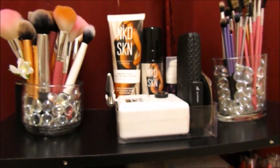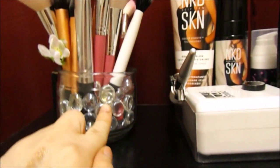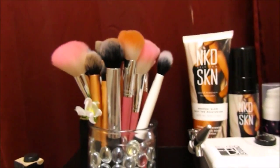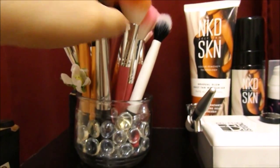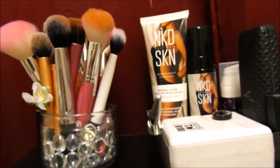So let's get started. Up top here is mostly products that I tend to use the most. I have my brushes up here in these little glass containers that I got from the Dollar Tree, with these glass beads that I also got from the Dollar Tree, and together this was $2. It's kind of like a Sephora-inspired brush holder. Mostly all of my brushes are Shany vegan brushes, which are synthetic fibers, and then all of the Real Techniques collections.